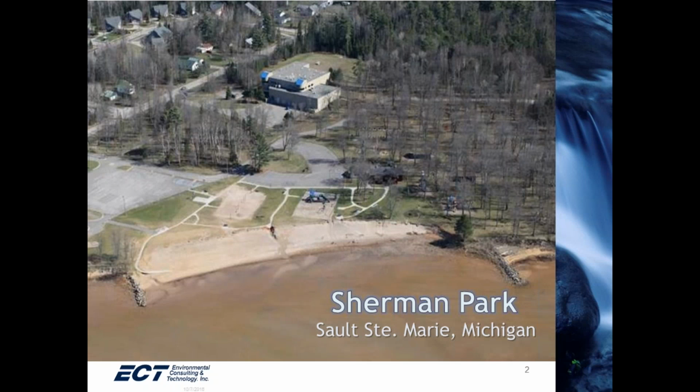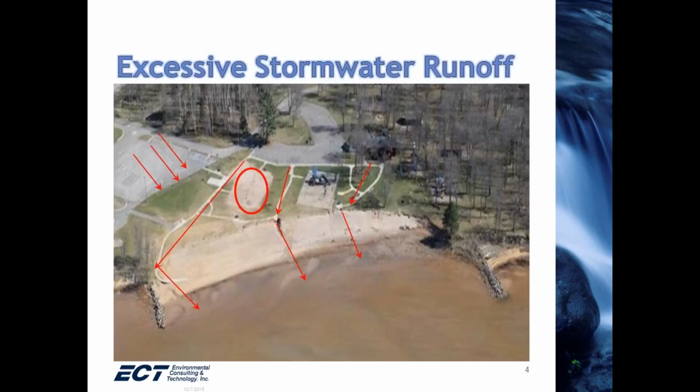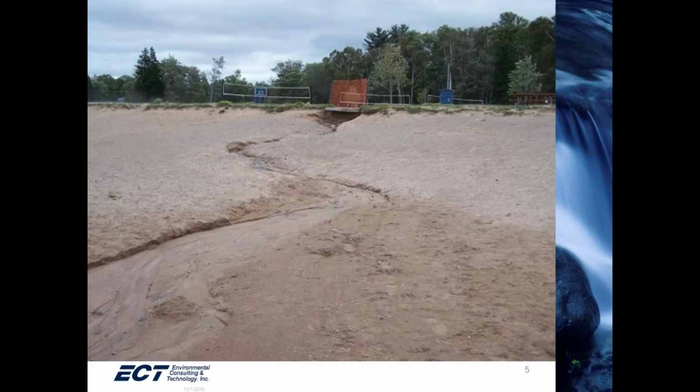I'm going to start by telling a little bit about the Sherman Park Beach Restoration Project in Sault Ste. Marie, Michigan. It's on city-owned property. And the Chippewa County Health Department had become concerned about the number of beach closures that the site had experienced over recent years. And they attributed this to excessive stormwater runoff, carrying with it pollutants and sediments into the river.